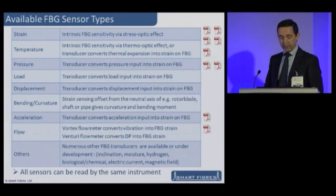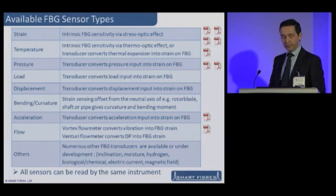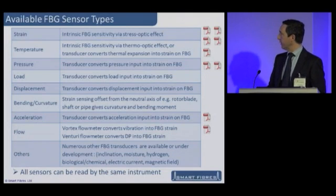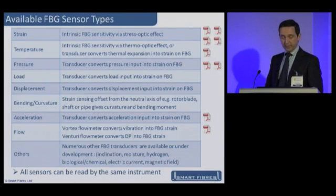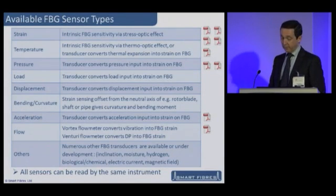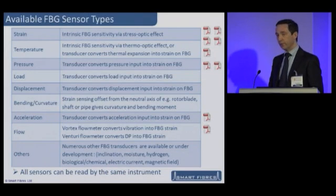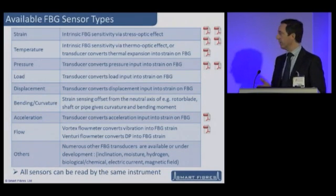There's also third parties that are working with fibre Bragg gratings to make acceleration transducers. We have some solutions for measuring flow with fibre Bragg grating. The first is a vortex flow meter that was developed by TNO in the Netherlands that we're bringing to market, and there's also opportunities for Venturi flow meters using differential pressure. Also, there are numerous other types of FBG transducers that are being developed by others, including but not limited to inclination, moisture, hydrogen, biological and chemical agents, electric current, magnetic field. And the important thing is that all of these sensors look to the instrumentation like a fibre Bragg grating. So you can have a multiplexed, multi-measurand system with one instrument.